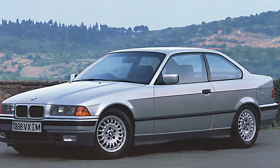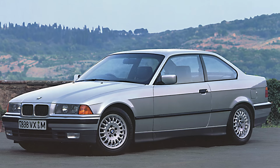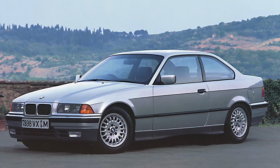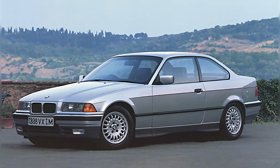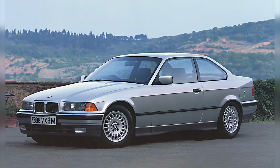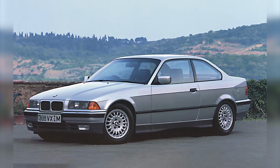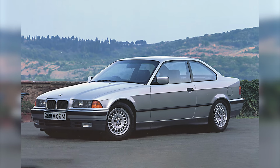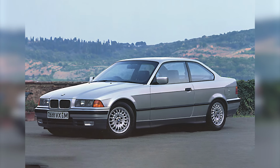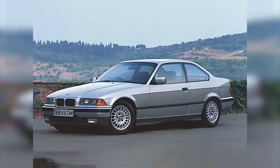The cabin of the E36 was designed with comfort and functionality in mind. High-quality materials and the ergonomics of the controls made long driving sessions a pleasant experience. The E36 laid the foundations for future generations of the 3 Series, combining elegance, innovation, and performance. Its construction quality and reliability have contributed to many examples still being in circulation, being appreciated by enthusiasts and collectors.